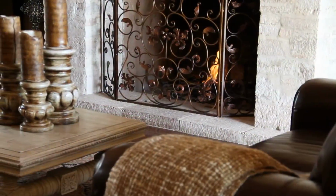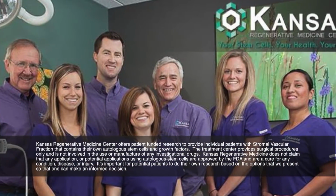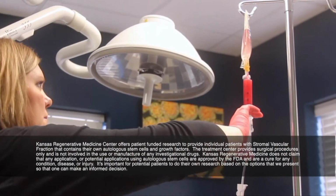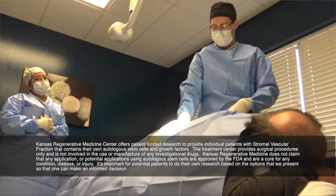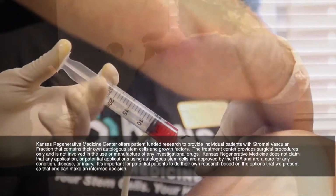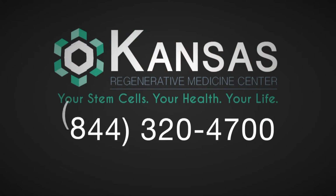I'd been sleeping in my recliner for about 2.5 years because it hurt too much to sleep in bed on my side. And I'd heard about Kansas Regenerative Medicine Center on the radio and gotten down there at 8 o'clock in the morning, and by 11:30 the procedure was all over. They just took some fat out of my side here and spun that down for about 45 minutes and then injected it in my shoulders, and I was on my way. It's something you don't hear about, but I thought it was worth a try, and I'm really pleased. It's really worked out well for me.